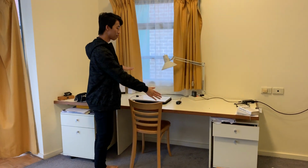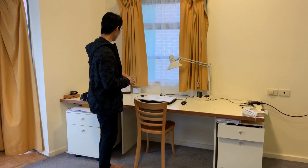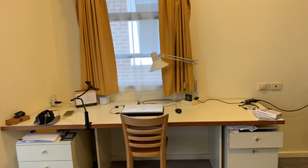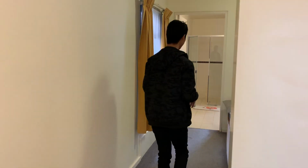And oh, this is my favorite part. You get a really massive desk. So I tend to be a messy worker, so I really enjoy the extra space for calculators, laptop, books, and all of that stuff. Let me show you my bathroom.